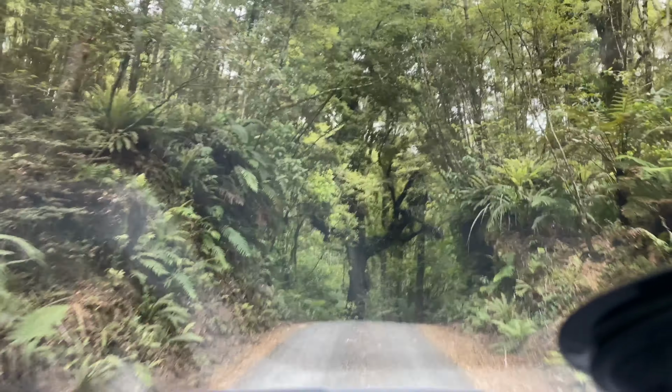Little track just up the side here. I don't think it goes anywhere. Okay, yep, you can head around. You can get up here on top by the big tree. It's sitting right on top of the wall. Give you an idea of where we are.